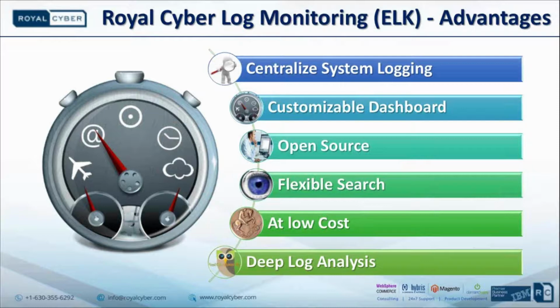We will do it for you. It has a flexible search mechanism. It is at very low cost, and it provides you deep log analysis. Compared to other proprietary tools, there is nearly no price comparison when we are talking about ELK.